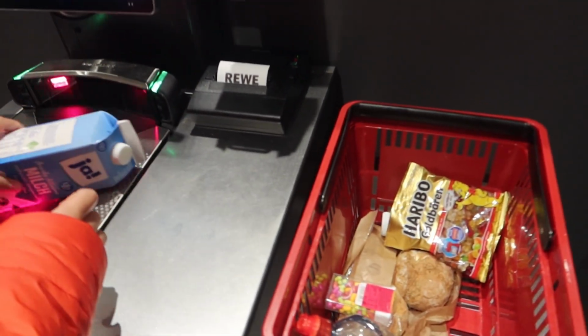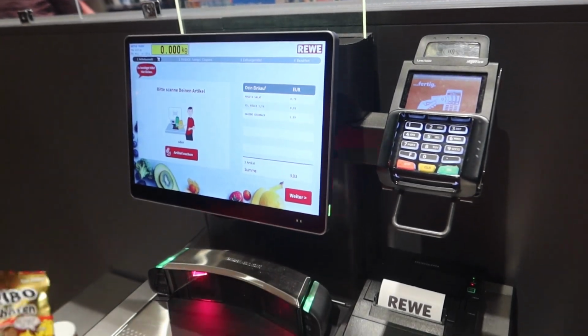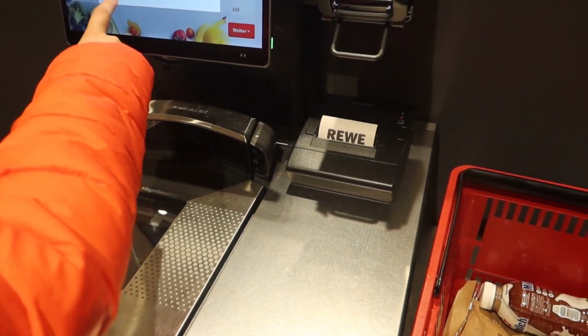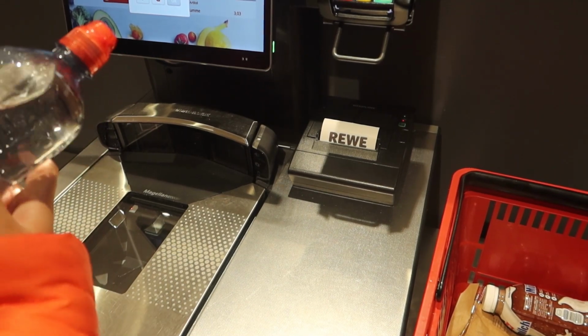REWE uses self-checkout systems in some stores. Self-checkouts offer convenience and faster transaction. Features include touchscreen interfaces and various payment options. Security measures are in place with attendants available for assistance.